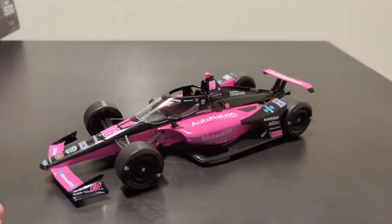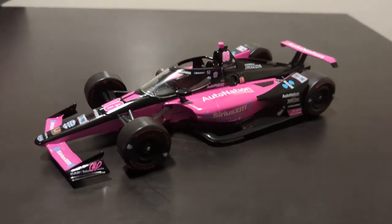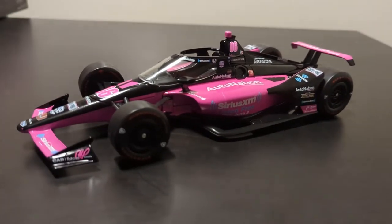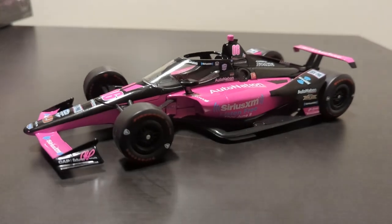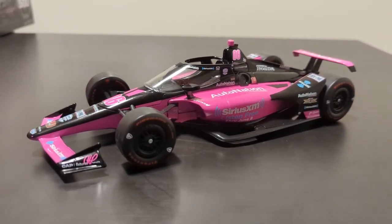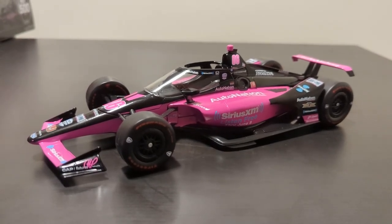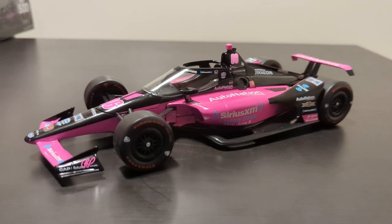Nonetheless, really good looking diecast. I think you should pick it up if you're an IndyCar fan. I know I say that at the end of all the videos. If you're a Helio fan, this of course is one that you have to get, because a lot of folks had written his IndyCar career off after he left Penske, and it seems like he at least has a couple more big-time wins left in him, as evident by this 500 victory.